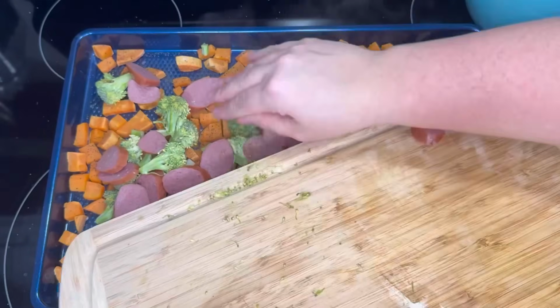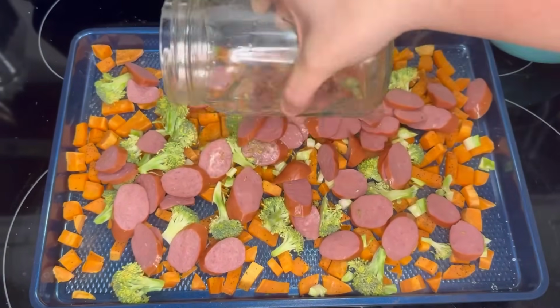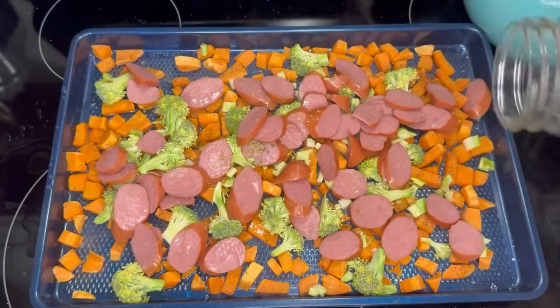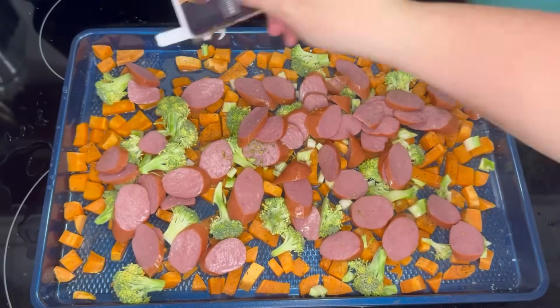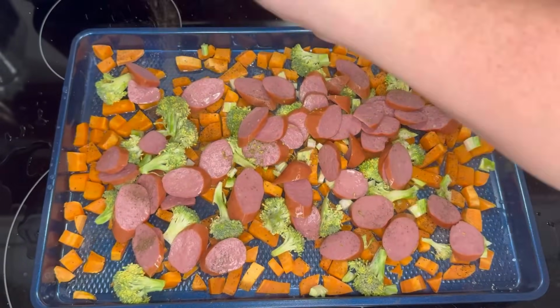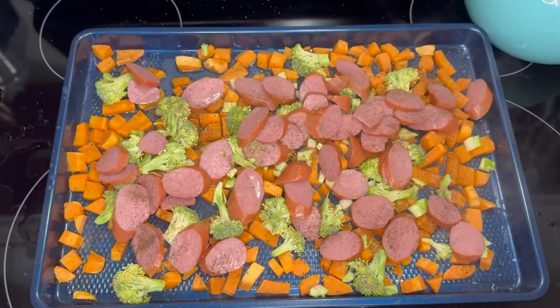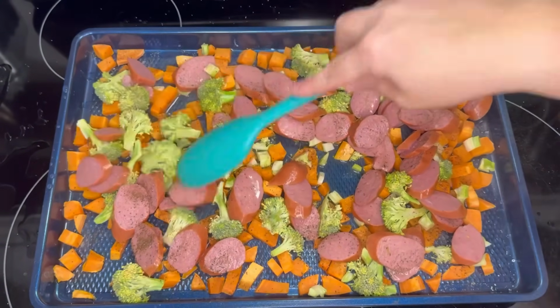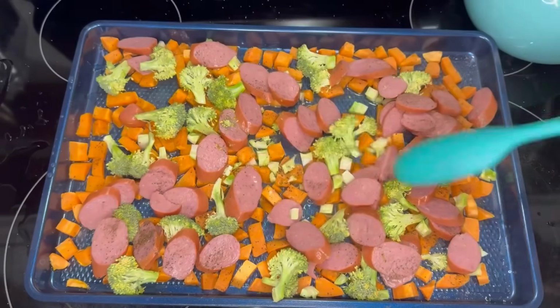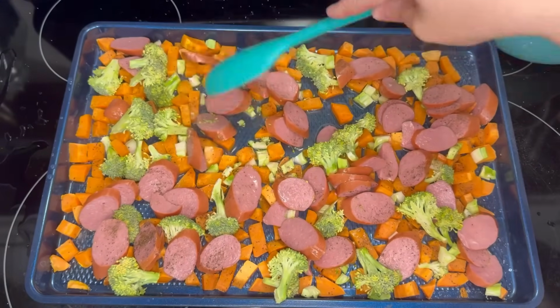Now, here's a little trick. If you don't have oil in your house and you're making something like this, root veggies, put some water in the bottom of the pan. Yes, I put about a half a cup of water in the bottom of the pan. And I am going to cover it with a little bit of pepper, a little bit of salt. Then I'm going to take some aluminum foil and cover the sheet pan with it. And that is going to allow all of this to steam. That water is going to create a steam inside of that aluminum foil. And it's going to make everything tender and taste delicious. Now we're going to pop this in the oven for about 15 more minutes.